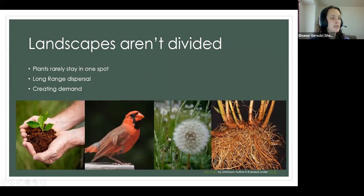We also need to make sure that we understand that a landscape isn't divided. If we plant a plant in one place, it's probably not going to stay there. There are a lot of ways for them to get out. So even if we do live in the middle of the city, the likelihood of a bird carrying fruit from our area or our yard is fairly high. Plants can also be moved by wind or by fracturing. So we have to be careful what we're planting because we are never an island unto ourselves. Those plants can easily cross property lines, so we want to be careful.